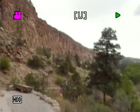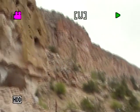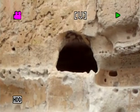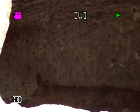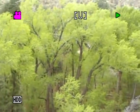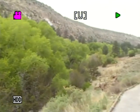Hey, John, you can definitely see some petroglyphs here. You can definitely see petroglyphs in here. And down in there, you know. Yeah.